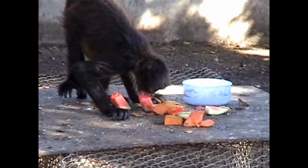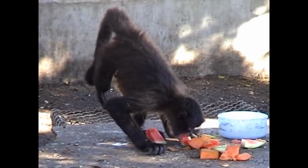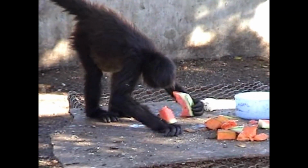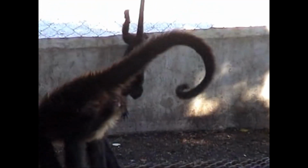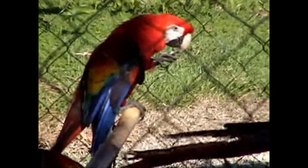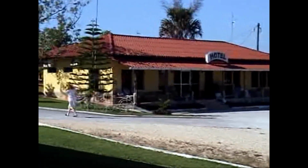Here's the monkey eating fruit. Look how he does that. He balances on his front leg. Or his back one leg. Likes watermelon. And we're almost out of film. Here's a shot one more time of the beautiful, beautiful parrots. We gave him a cracker too. There goes Laura.